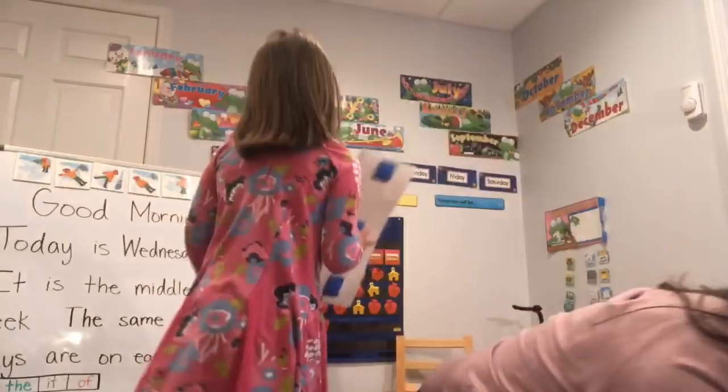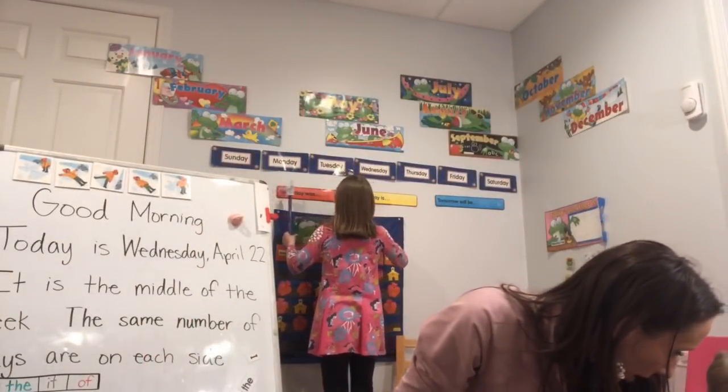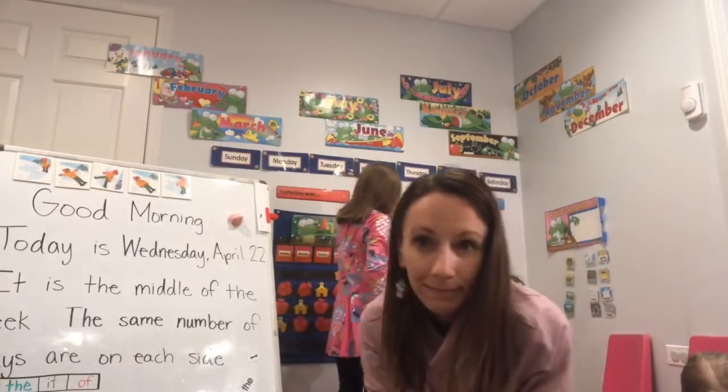April. Very good. Go put that in, okay? If you touch this or if I hear noises from it, then it's going to go away and you're not going to play with it today, okay? You can sit by it, but you're not to touch it.